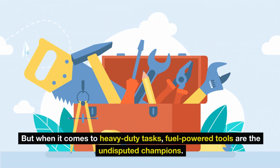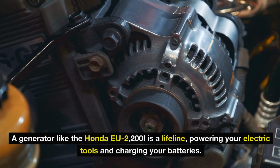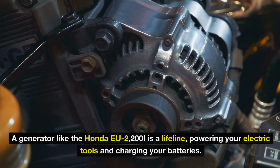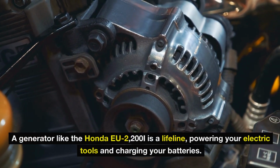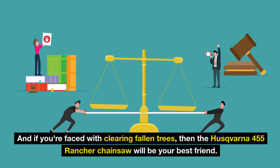But when it comes to heavy-duty tasks, fuel-powered tools are the undisputed champions. A generator like the Honda EU2200 is a lifeline, powering your electric tools and charging your batteries. And if you're faced with clearing fallen trees, then the Husqvarna 455 Rancher chainsaw will be your best friend.